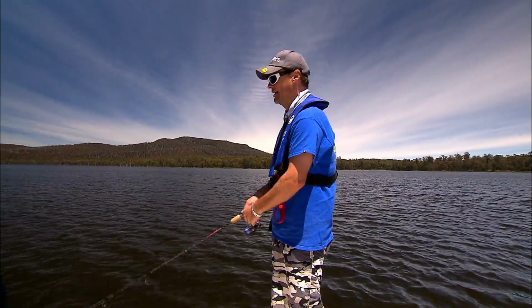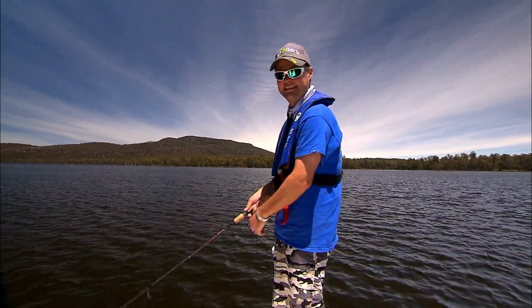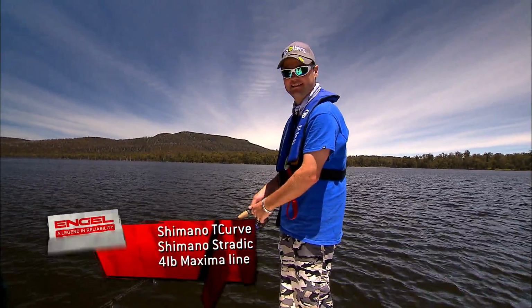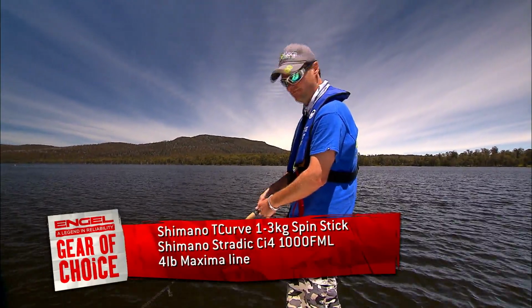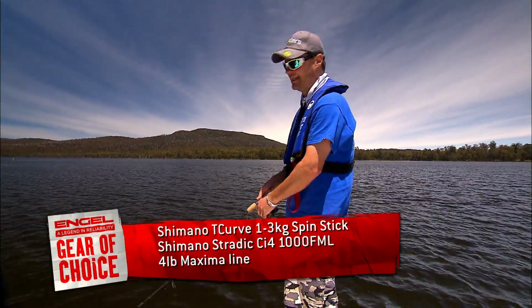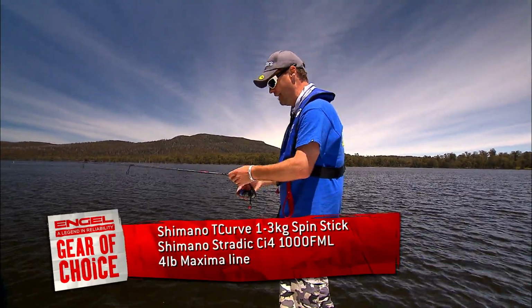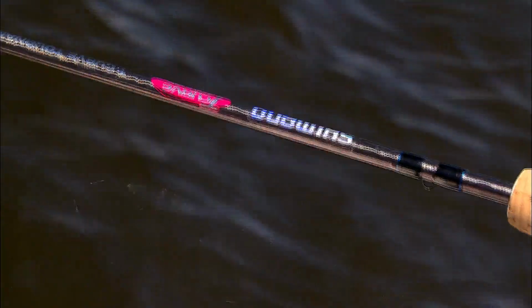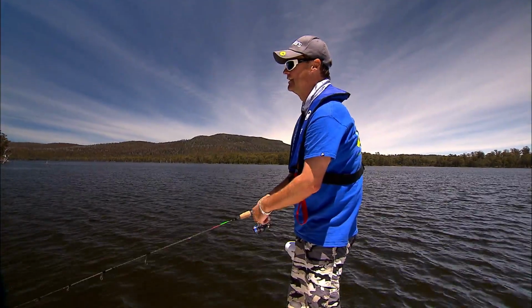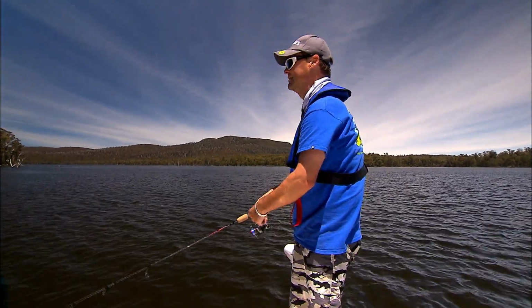When I'm spinning lakes for trout, I like to use ultralight gear, and today's gear is exactly that. It's a Shimano T-Curve 1 to 3 kilo spin stick, nice and light, flick a lure a long way, 4-pound Maxima line, and the reel, a Stratic 1000 CI4 FML, perfect for stream work, but also really good for chucking these small lures into the timber. You get a massive cast, and with a long cast, that's your best chance of trouting success.